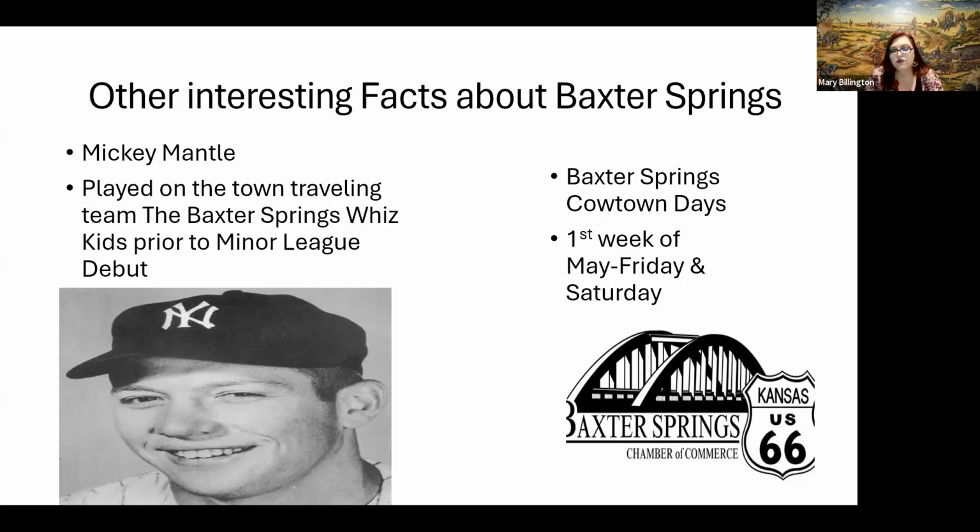He was notorious for playing golf at the country club here and hanging out with these boys that he grew up with, and their kids were fans, and so he was a big part of the culture of the country club in Baxter Springs. We touch on a little bit here about our Baxter Springs Cowtown Days.